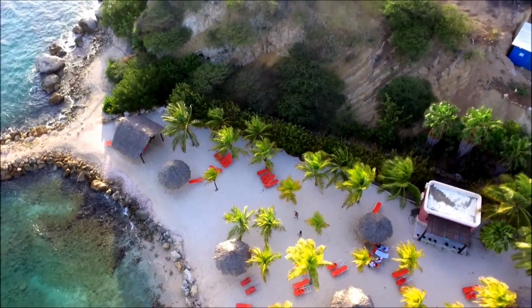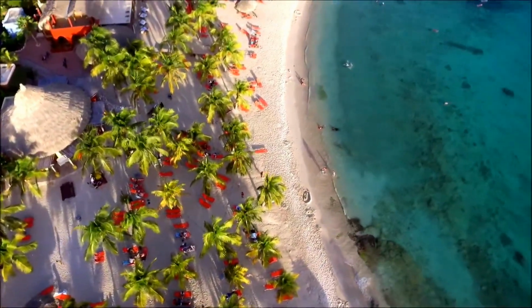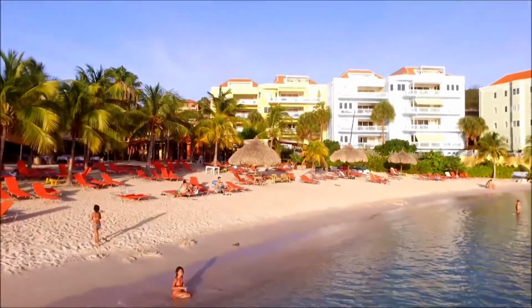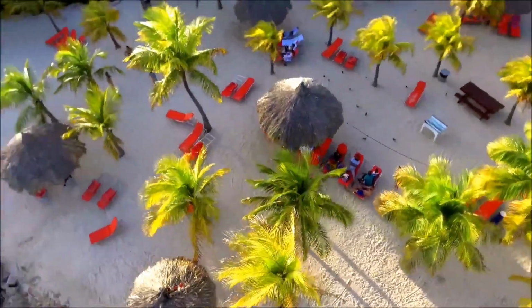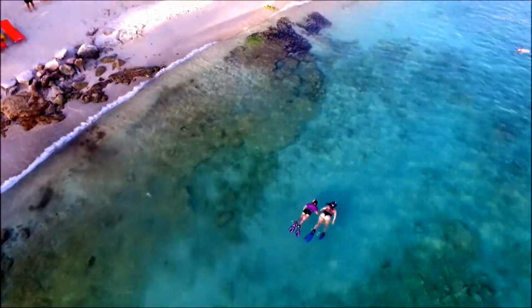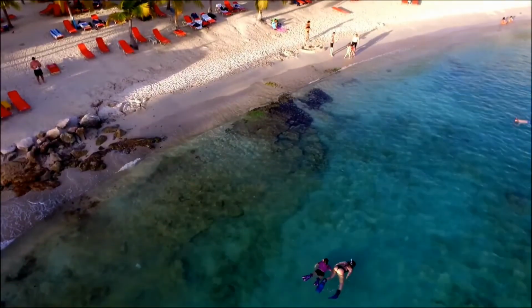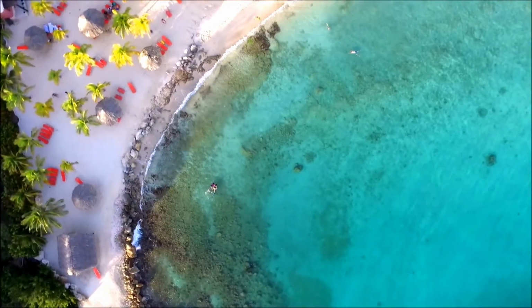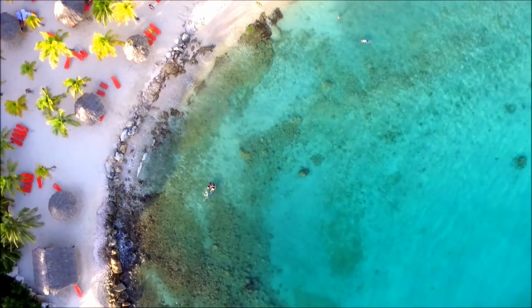Blauwbaai is pretty commercial, but that's okay because it doesn't disturb the beach's natural beauty. Surrounded by beautiful green scenery, especially crystal clear waters, wildflowers, and iconic palm trees, you can snorkel, dive, and much more when you decide to spend the day here. We think you should at least spend one day lounging on one of these or any of the other amazing beaches we will discuss in the next 5 entries on our list.